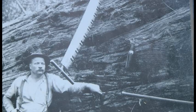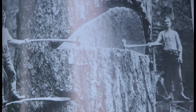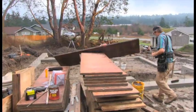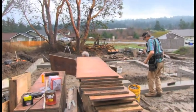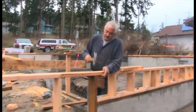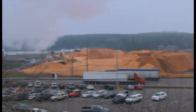And even today, there are occasional fatalities at logging sites. The Douglas fir of the Northwest provides thick, straight, tough fibered lumber that is much prized by builders. But it was not until after World War II that the industry realized that the future depended on responsible land management.